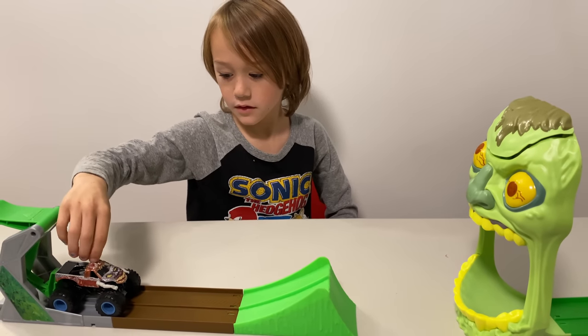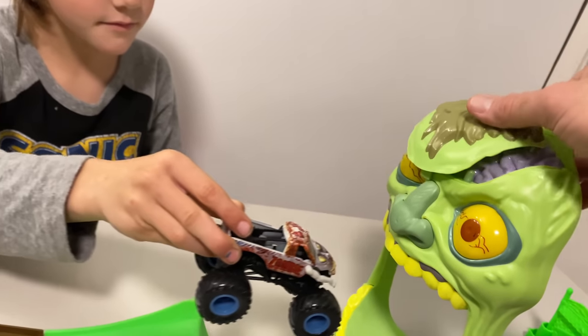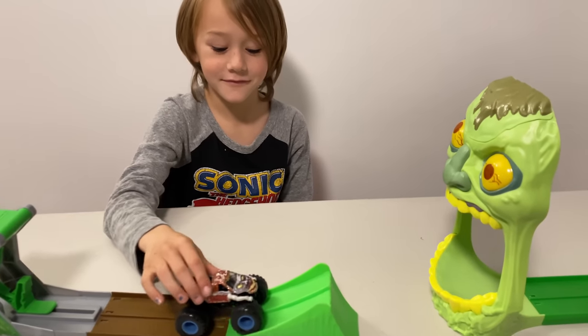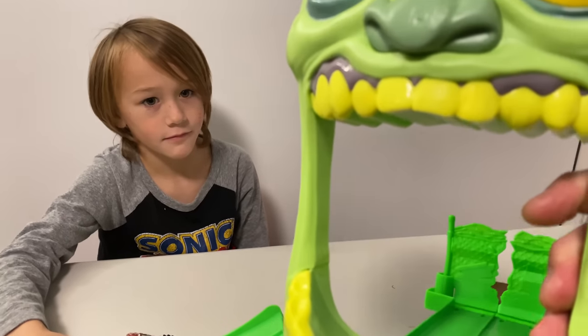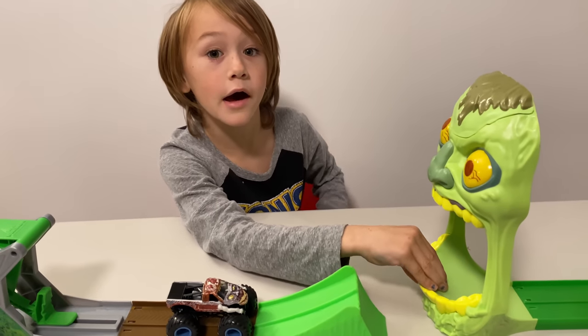Do you like this one? Yeah, it's pretty cool. Awesome. We've used this as a mask too in some of our movies, where Caleb was a zombie or Isabel was a zombie. We even used this as a cave once. Oh yeah, I remember that.